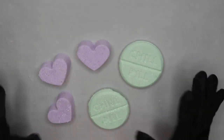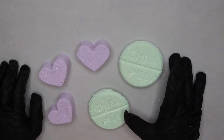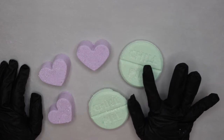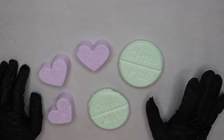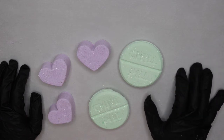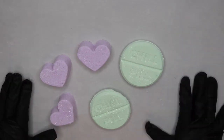Please note that not all shower fizzies are suitable for children. For example, this shower fizzy with the menthol and eucalyptus peppermint is way too strong and not recommended for use for children 12 and under. So come on, let's go make some shower fizzies.